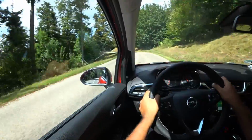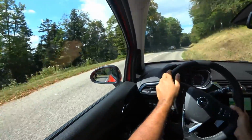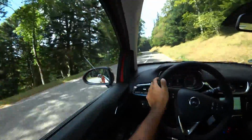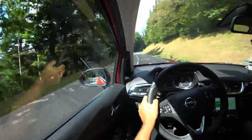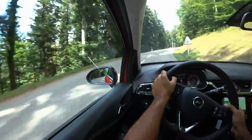Pulls really cleanly, and then there's a surge at 3000 RPM like that. That's something that I have to get used to. I'm not sure it's necessarily a bad thing. I guess you have to shift down now so that it's in 3000 RPM. The minute it drops below that, the fun also drops away.